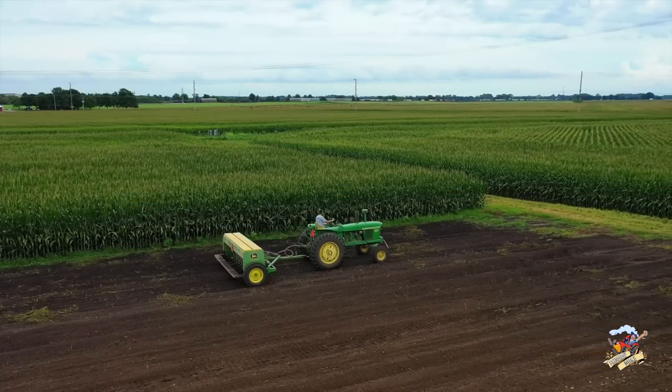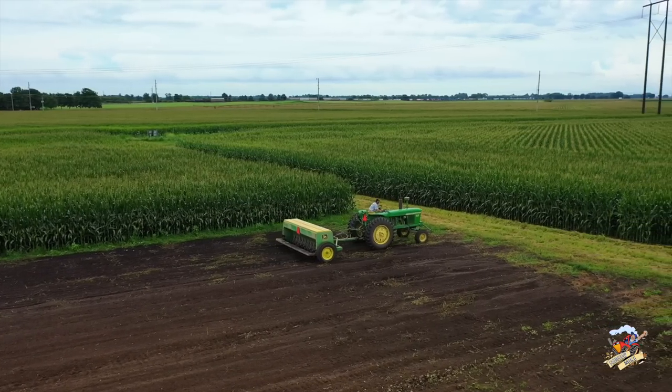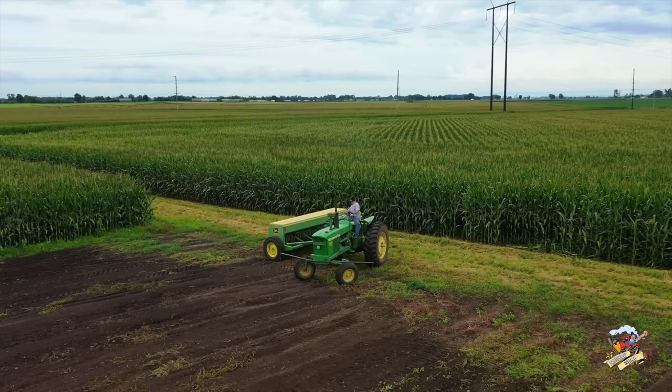And everybody loves a farm video that has a John Deere 4020 in it. I mean, how many times do you get an opportunity to film a John Deere 4020 tractor pulling an 8300 grain drill? Especially drone footage of all this.